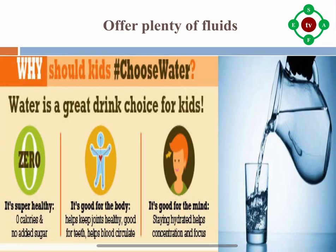Offer them plenty of fluids. Keep your child hydrated to help reduce cold and flu symptoms and to make them feel better. Fevers can result in dehydration. Your child may not feel as thirsty as they normally would, and they may be uncomfortable when drinking, so it's important to encourage them to drink plenty of fluids.